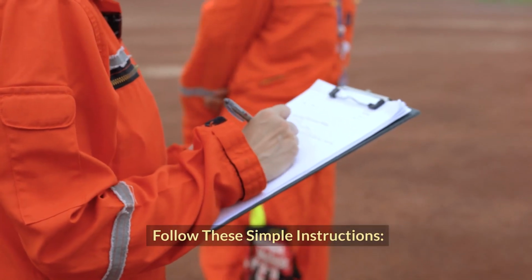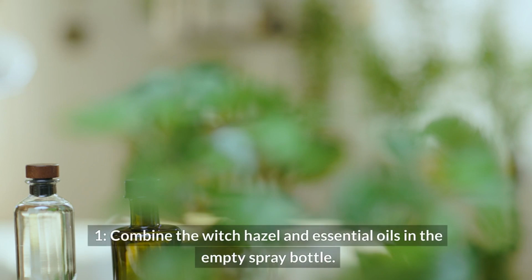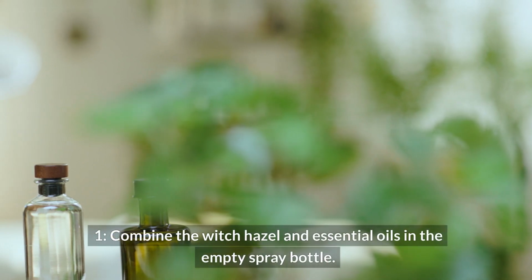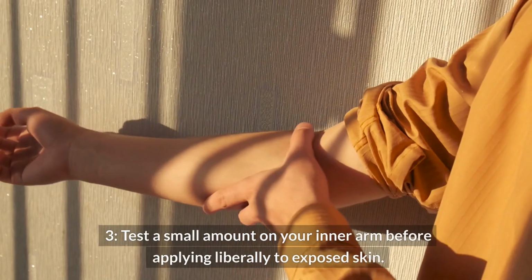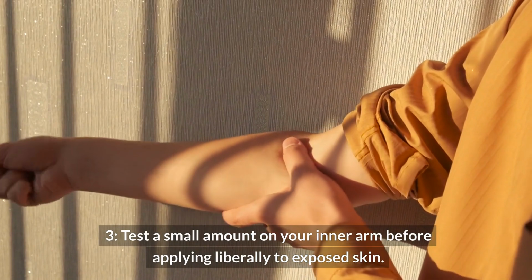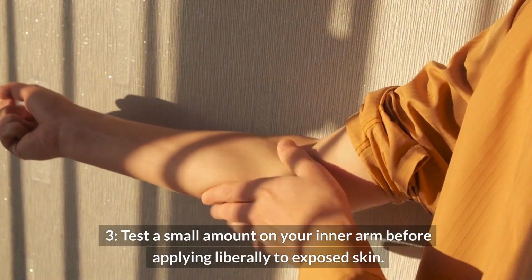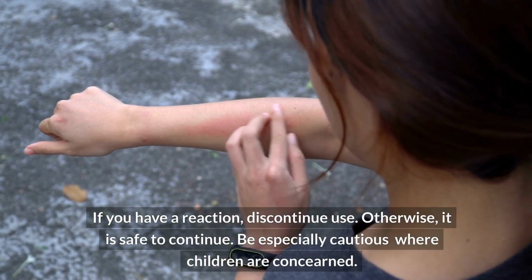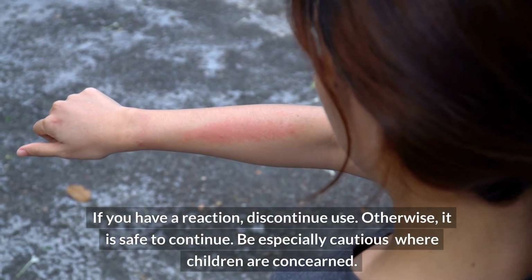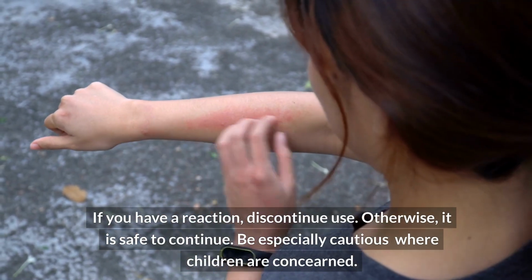Follow these simple instructions. 1. Combine the witch hazel and essential oils in the empty spray bottle. 2. Add the carrier oil and shake well to combine. 3. Test a small amount on your inner arm before applying liberally to exposed skin. If you have a reaction, discontinue use. Otherwise, it is safe to continue. Be especially cautious where children are concerned.